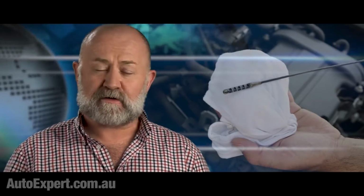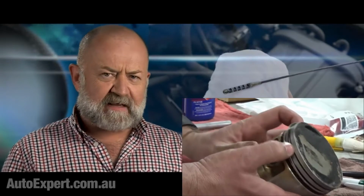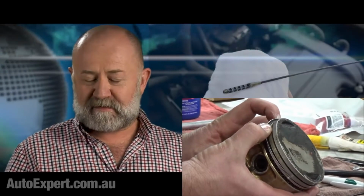So in an effort to reduce fuel consumption, manufacturers have for several years now waged a war on internal friction in engines, and they've wound back the tension in piston rings and valve guides in particular. And that saves fuel and it saves you money. Let's not forget that while you're out there complaining about oil consumption, you're saving money on fuel here. But it also opens the door to that oil consumption.